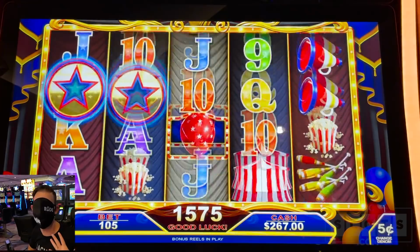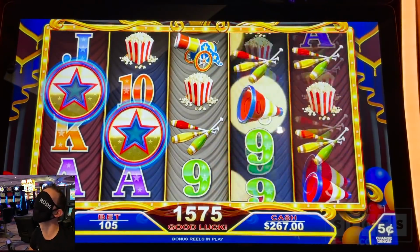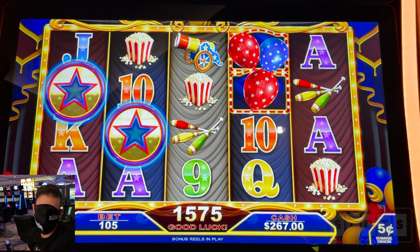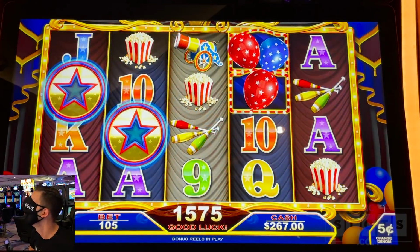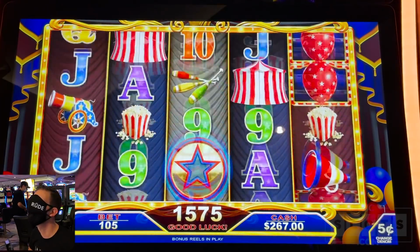Oh man. So that means we get 5 more spins, right? Oh no. What? Is that another re-trigger? Oh jeez, we have 9 more spins then. And that was only 2, right? 2 symbols? Okay, yeah, so 9 more spins, I think. Oh wait, did we get paid on those ones? I don't know if we got paid on those. Shoot.